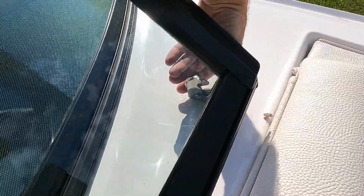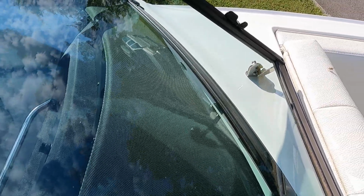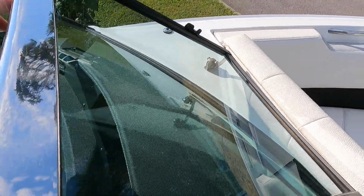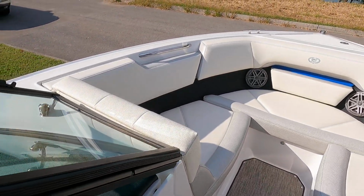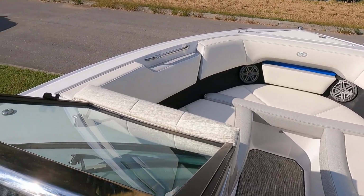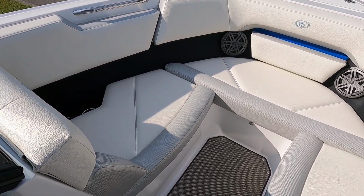This will catch your windshield and hold that securely in place, so you can actually cruise with your windshield open if you have a latch like that. If you don't have a latch, if you just got a little bumper pad up here, you do not want to be underway with that windshield open unless you're in really calm waters, slower speeds or idle. Otherwise you're probably going to want to close it. This is a roomy bow seating area. Kind of quite pleased with this.